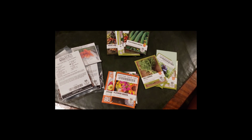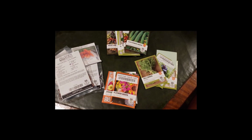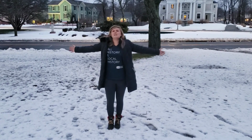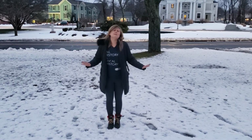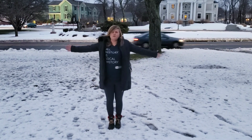So here we are at stage 1 with seeds in packet, and we'll see what happens from here. This is the home of the exhibit. It's a little early, but stick with us, and hopefully in a few months we will have some beautiful herbs, wildflowers, and vegetables growing right here.